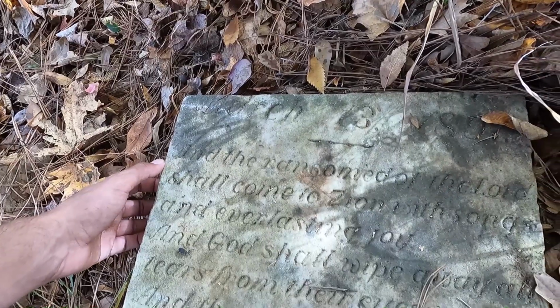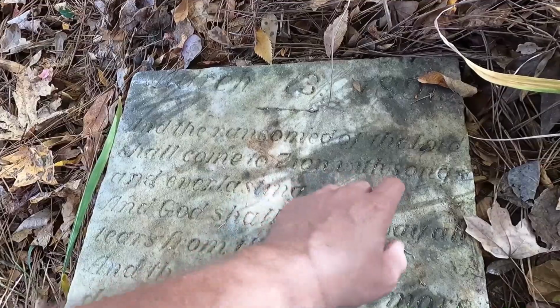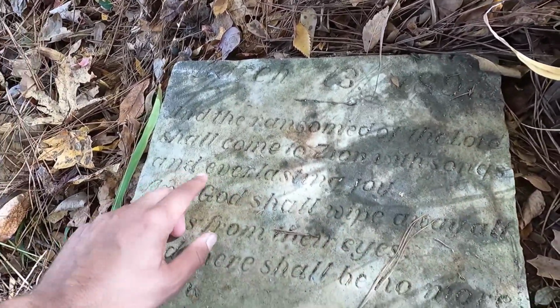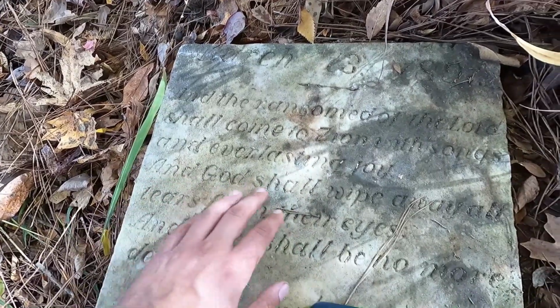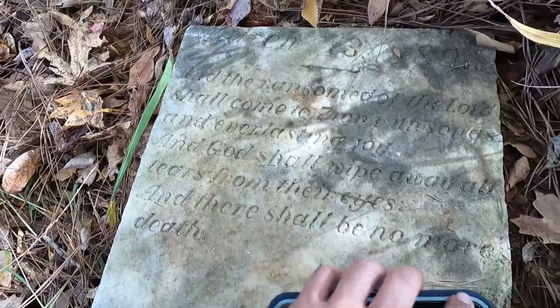It says, and the ransomed of the Lord shall come to Zion with songs and everlasting joy, and God shall wipe away all tears from their eyes, and there shall be no more death.